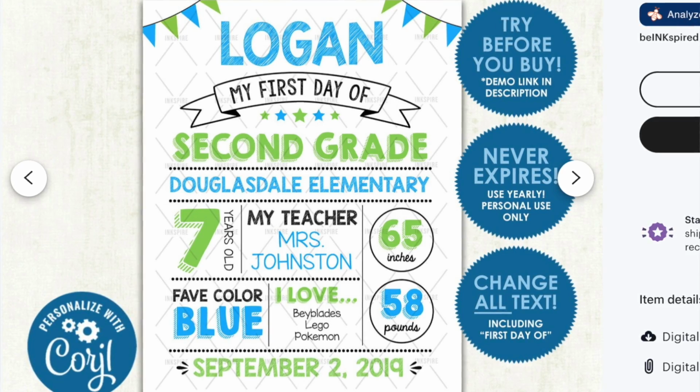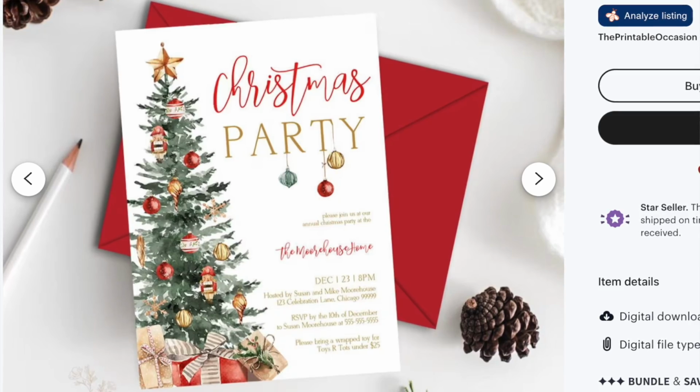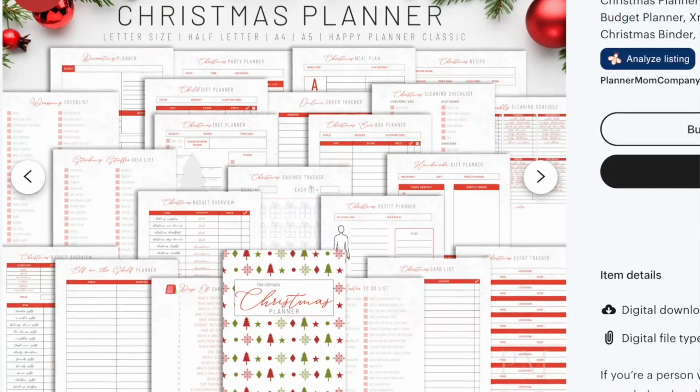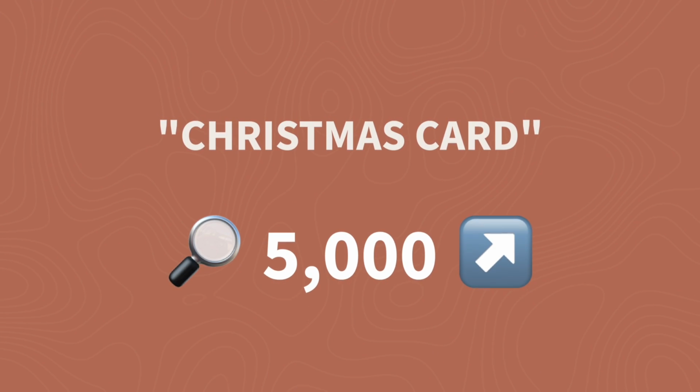Back to school is also a huge time of year when people are on Etsy looking for printable products. Things like printable first day of school signs and gift tags to go on gifts for teachers. And of course, we can't forget about the holiday season, and specifically Christmas, with printable products like Christmas party invitations, Christmas planners, cards, gift tags, and games. The term Christmas cards is searched over 5,000 times per month on Etsy.